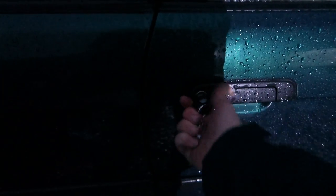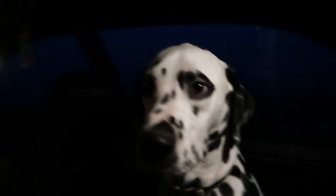What the fuck? What the fuck is going on? What the fuck is that noise? It's the central locking. What is going on? Fuck.